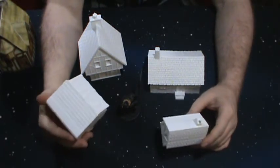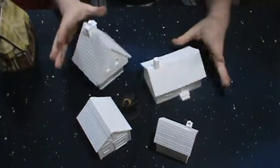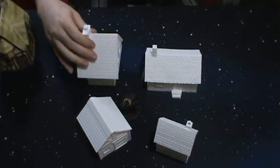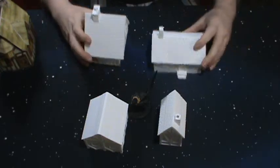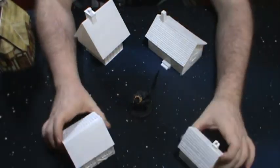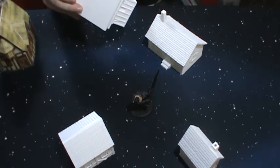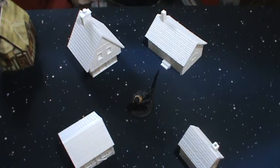You gotta prime it, paint it up, drop them, and go. Like I said, you're literally just setting them down and playing your game however you want, however you want to set up your village or town. But yeah, that's what I think. EnderToys cottage bundle. Not too bad. Not too bad.